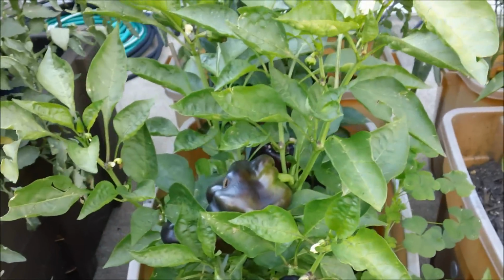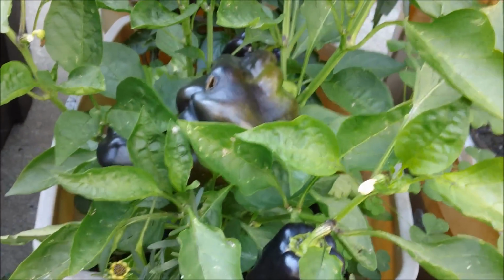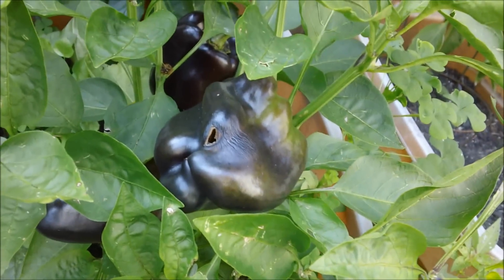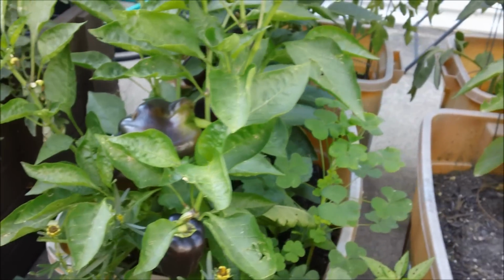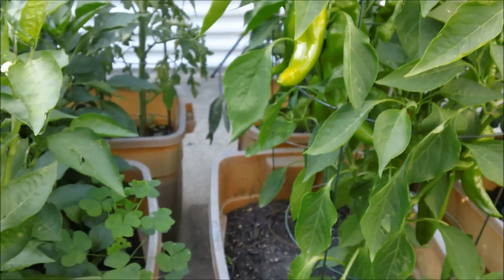Purple Beauties peppers. Evidently, when they're small, they're purple, but then they turn green as they ripen. And you see that hole there? That hole in my best looking pepper. I've been dealing with a lot of that in my garden, and I'll go into that later.